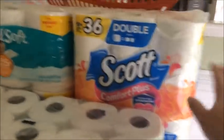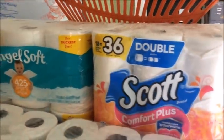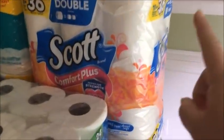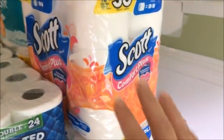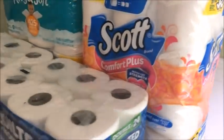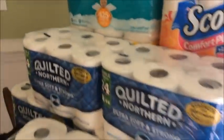Okay? And then back here, there's this Scott Comfort Plus. 18 double rolls, which is 36 regular rolls. And that one was $9, so it ended up being $4.50. So that was a pretty good deal, and I was excited about that. And I got two packages of that. There were a lot of the Scott ones that I left because I really did limit myself. So I'm just saying there still might be some out there.